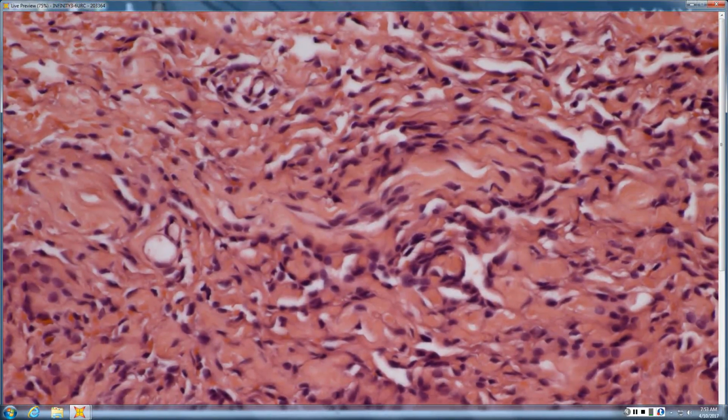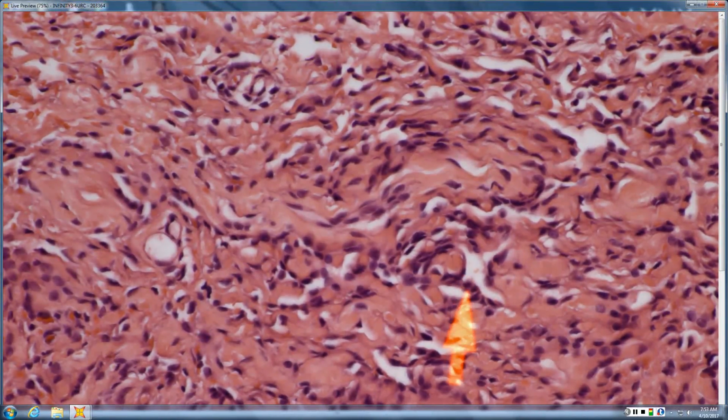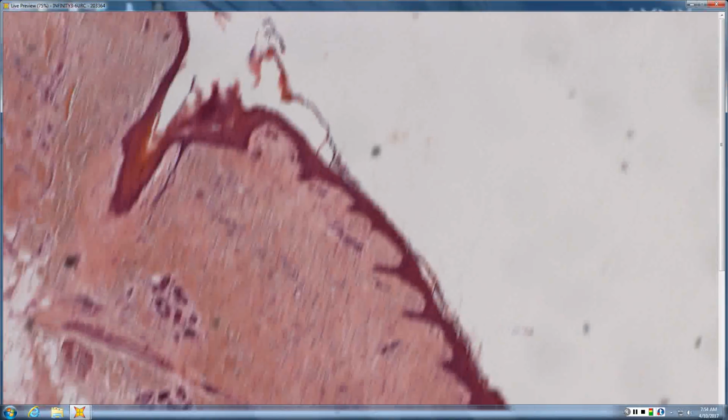So meningothelial cells, their job is to wrap things, coat them, right? So they make these vascular-like channels, but then they wrap around collagen balls. And that very commonly would present with aplasia cutis. So, good.